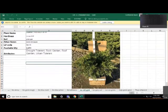Juniper Old Gold, you can see here, we have a real nice crop.